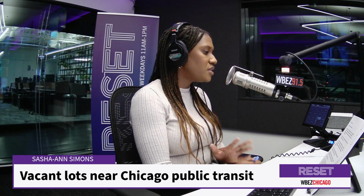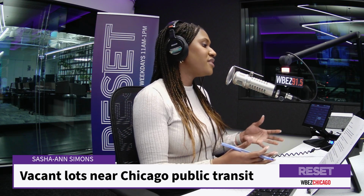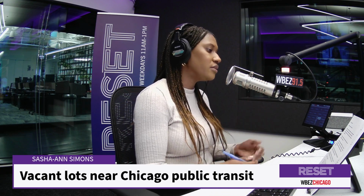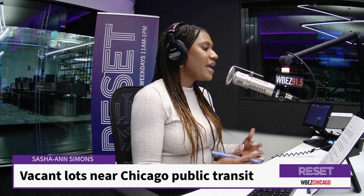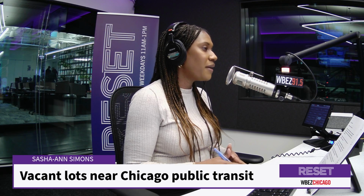For some of you, this might be a familiar scene. An L stop surrounded by a row of businesses. That makes it easy to grab a cup of coffee before jumping on the train or to pop into a restaurant near your stop for a bite to eat. But many L stops in the city are surrounded not by commerce and business, but by vacant lots.